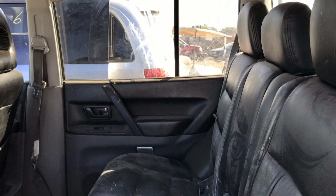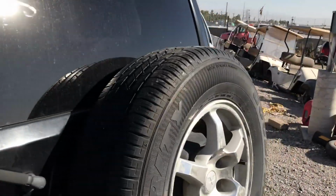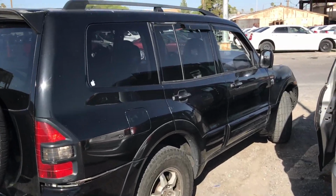You can probably do some really good damage out there in the dunes or something with this truck. The back looks fairly decent. It is a pretty roomy truck, honestly. You see how big that is in there. It's kind of on the Range Rover status, like width and bigness wide. I don't know if that's a word or not, but you get what I'm trying to say.